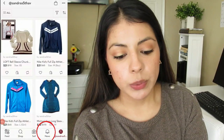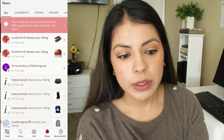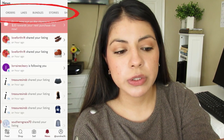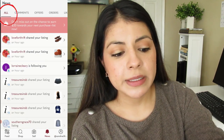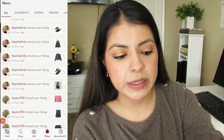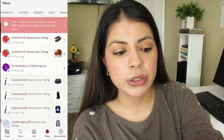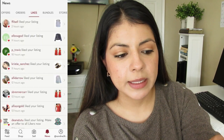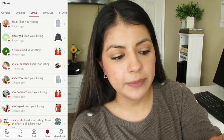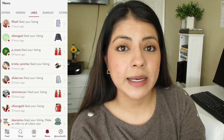To get to your likes, what you're going to do is click on that bell icon that says news. At the very top, you can scroll through to select the type of news you want to see. By default, it is going to put it as all, so you can see all of your news here bunched together. But most of the time what I will do is just scroll through here, go to the likes. Now here are the people that have liked my items recently. So I will go to the ones that I haven't gotten to in the previous time that I checked.